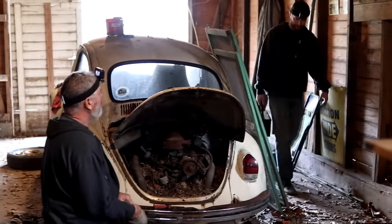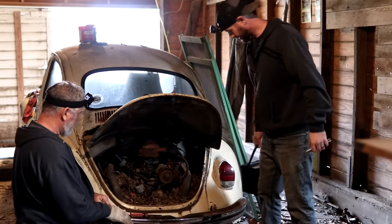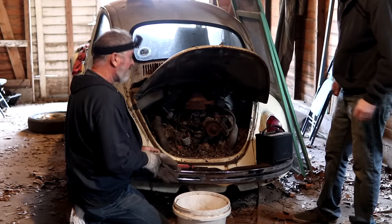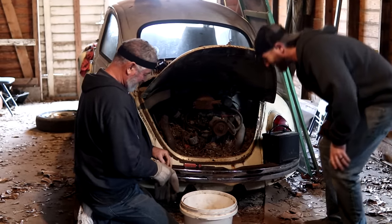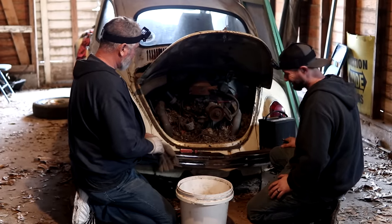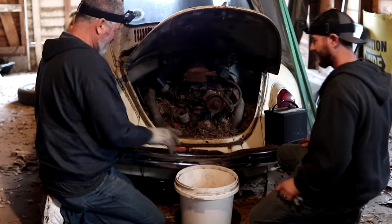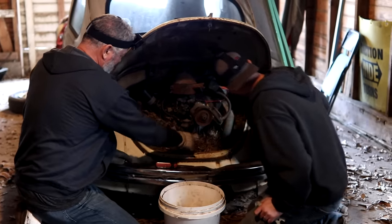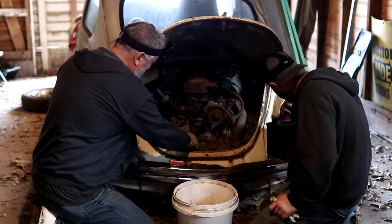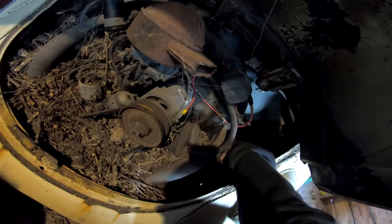I couldn't find anything to put something in. I found this old bucket and some gloves here. Oh yeah, got the battery. I think I'm just going to bare hand it rather than chance some old nasty gloves, although there's no telling what's in here. I do know one thing that's in there because I can see it sitting on top there.